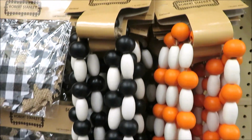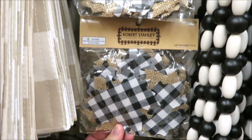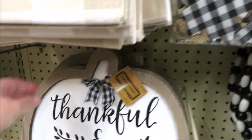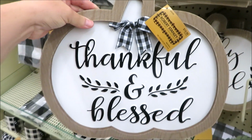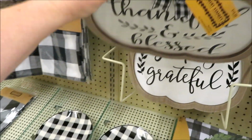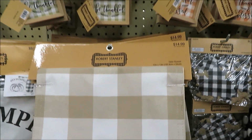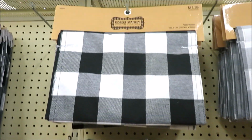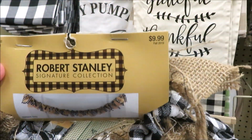In with this collection they have some beads in black and white and orange and white, some little maple leaf banners, and some signs. I thought this one was really sweet, thankful and blessed, and could be duped with some things from the Dollar Tree and some table runners. And it's nice to see all the buffalo plaid in a few different color options like gray and beige.